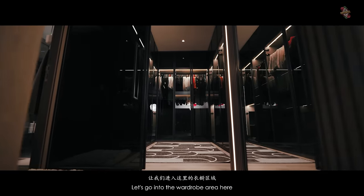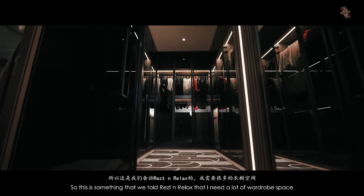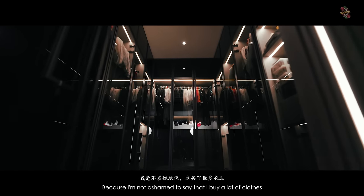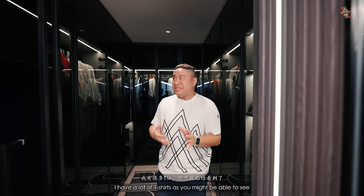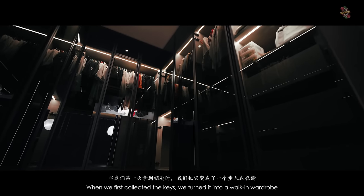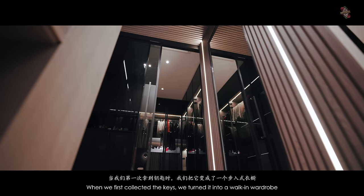Let's go into the wardrobe area here. So this is something that we told Rezt+Relax that I need a lot of wardrobe space because I'm not ashamed to say that I buy a lot of clothes. I have a lot of t-shirts, as you might be able to see. This was one single bedroom. When we first collected the keys, we turned it into a walk-in wardrobe.